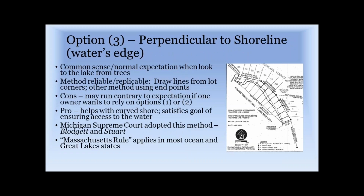So here's the third approach. I think of it as the common sense approach simply because in the experience of most people, however you go through a parcel to the top of the bluff or a tree line, the normal experience would be when someone asks you, or you're thinking, well, where's my beach, or where can I carry my chair to, or if I want to put stairs down the dune, where can I put them and stay on my property, you look straight to the water.